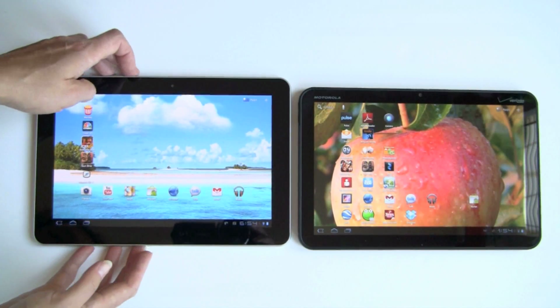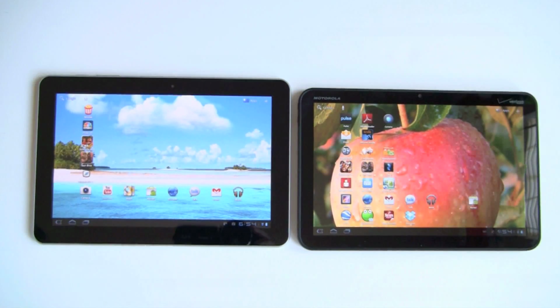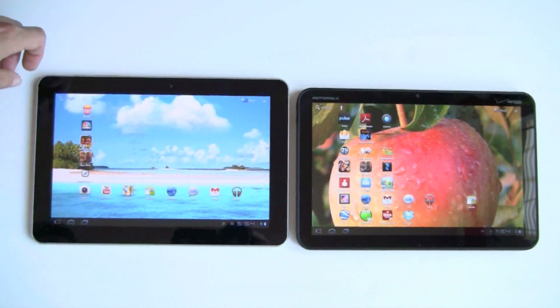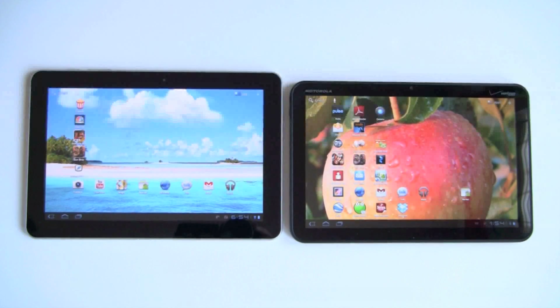Now, for something that's a full-featured tablet that can perhaps combat netbooks for functionality, you really just want to be able to get stuff on and off. You're not transferring just music to this or movies. So this is a lot more cranky to deal with in terms of USB file transfer. In terms of speed, both these guys are running the same CPU with the same amount of RAM.